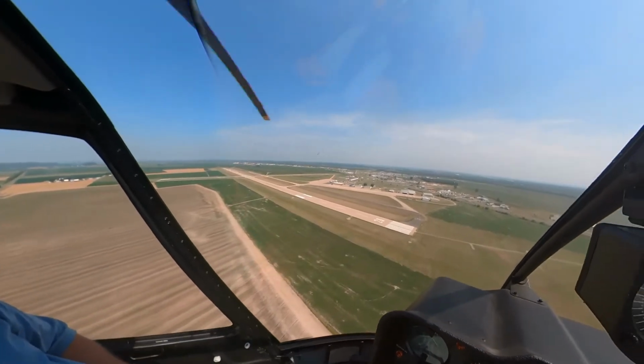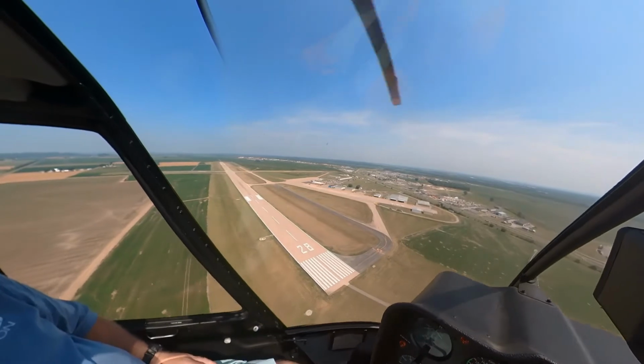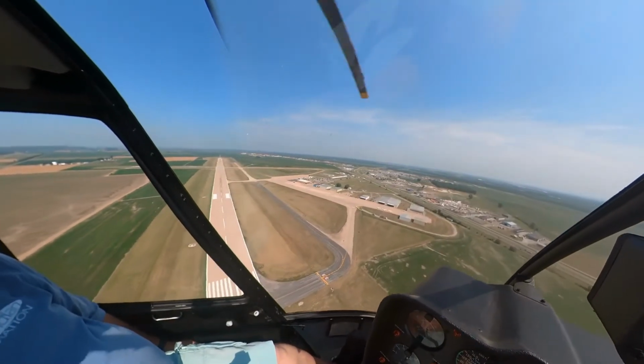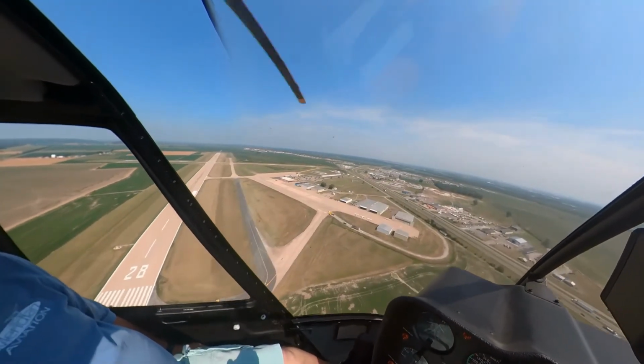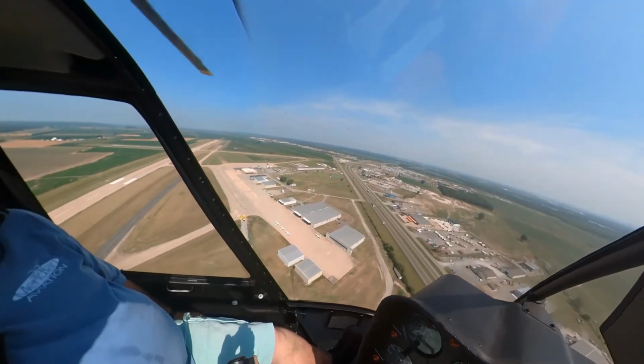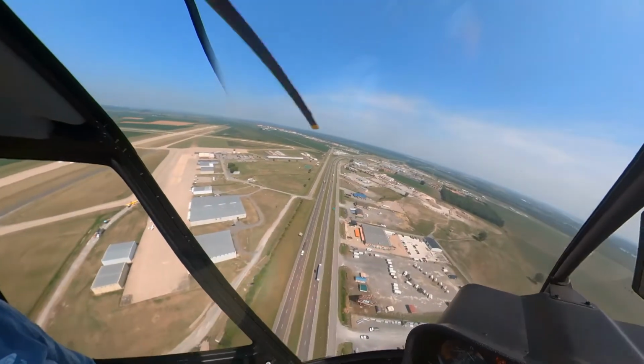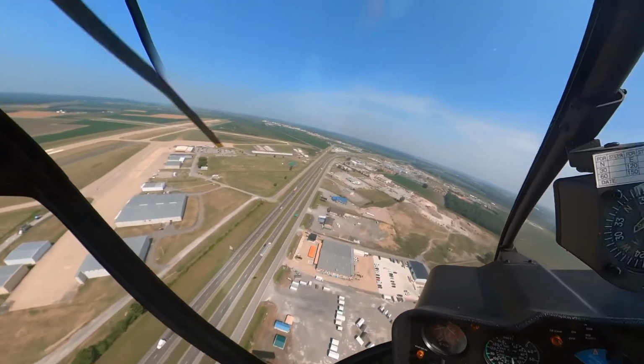Romeo Mike midfield on the downwind 20. Let's go for the south end of 20. 9 Romeo Mike, you are cleared option for runway 20 down to the south end. Have a Cessna coming up right midfield downwind now, so I will let you know when they are turning base. I tell you what, go ahead and turn, to make it quicker. Yeah, we'll get a little farther away from the Cessna there.